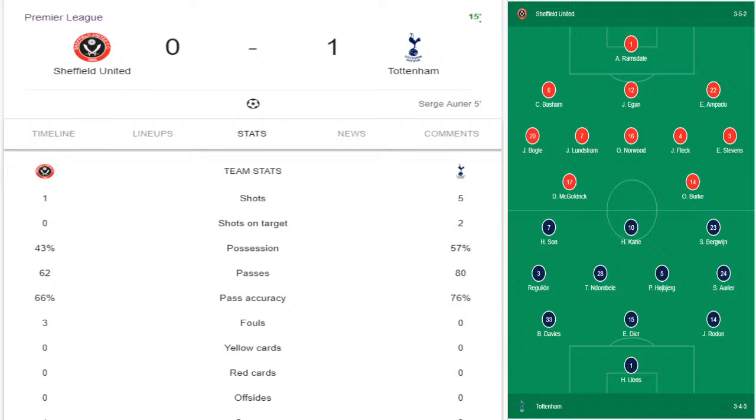Ndombele to Eric Dyer. All of this being played just outside the Tottenham penalty area. Collected now by Højbjerg. Out of play it goes. Højbjerg suggesting the ball needs a bit more air in it. Jose Mourinho looks fairly confused on the touchline.